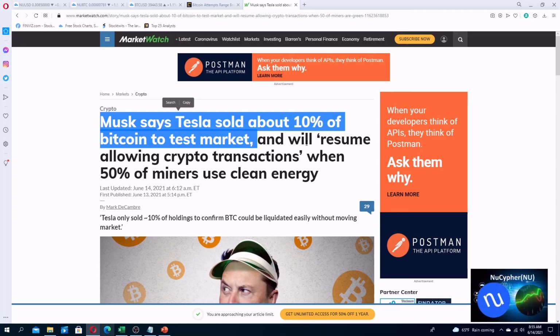I think the fact that he only sold 10% of his Bitcoin is positive. And I think we'll see over the next few days what comes out of his mouth. But right now, we'll take it, Elon.